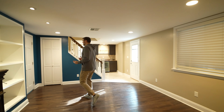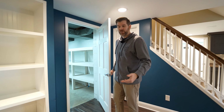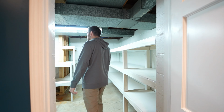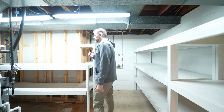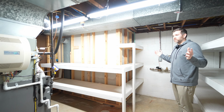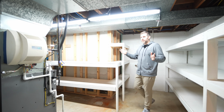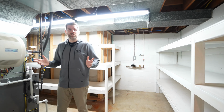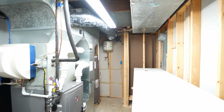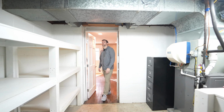Okay, so we've seen some of the living spaces, we've seen just a few closets and stuff like that. So where are you gonna keep your Christmas decorations? Where are you gonna keep just other things? Maybe it's extra food, children's clothes, whatever it may be. We are now just in the furnace and utility room down here where you can see there's built-in shelving and there's plenty of space. You can put whatever you need to store in here. Cleaning supplies, holiday decorations, lawn equipment, whatever you see fit.